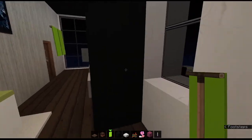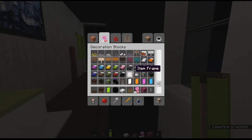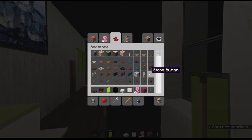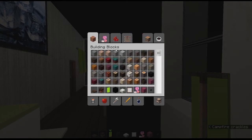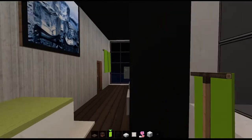It would be kind of cool to have the toilet roll here. Toilet roll going on the wall. Toilet, whoops. What do I want for that color? Let's try that one this time. And what's the other thing we need? Quartz pillar. Quartz or pillar?